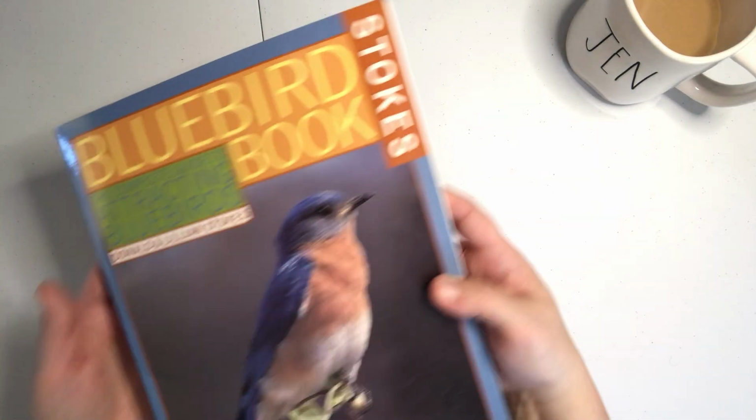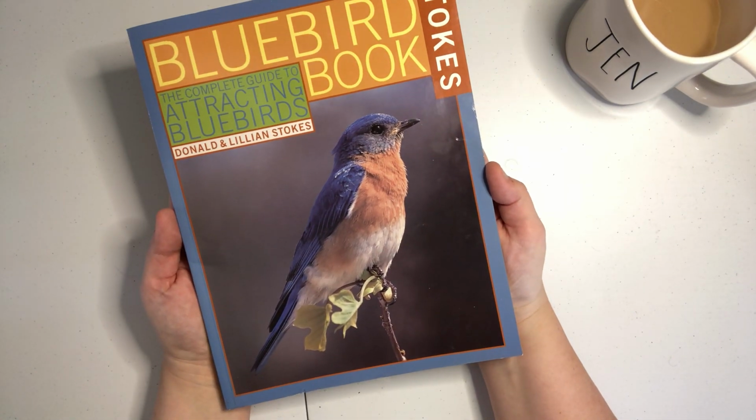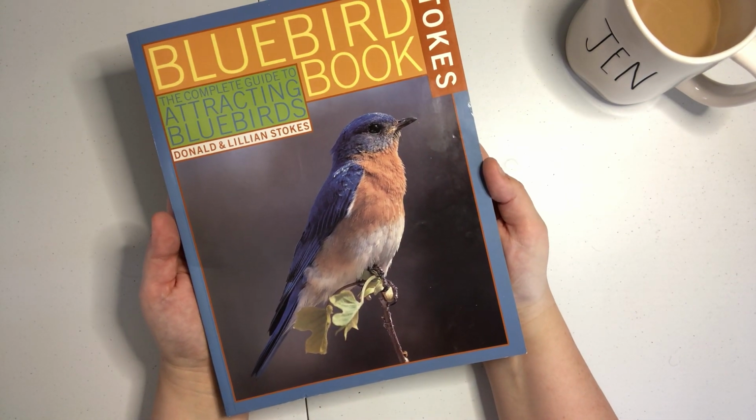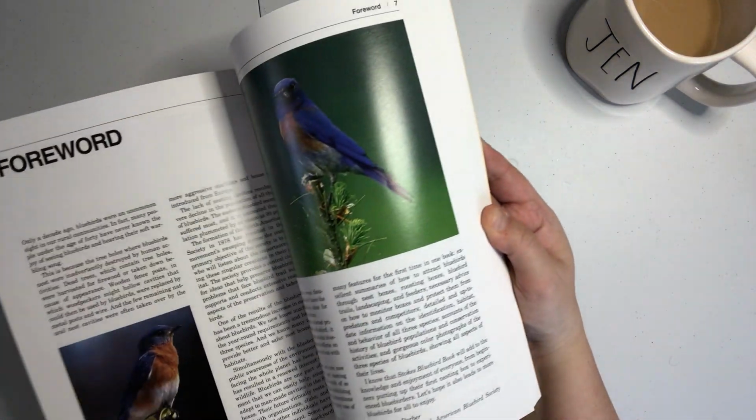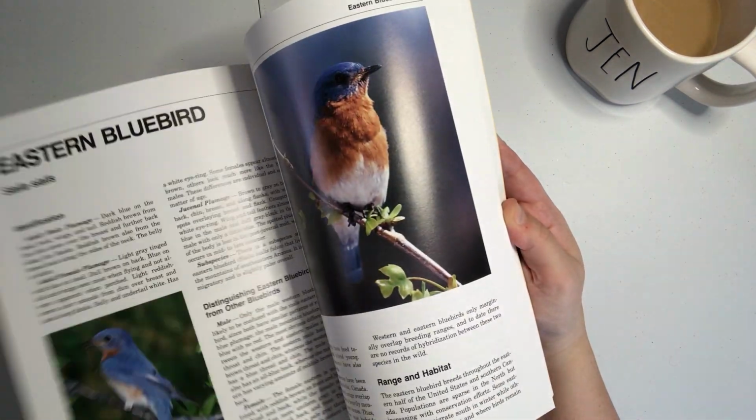Okay. I got this Bluebird book. This is one of those that's probably going to be hard for me to cut up, but the images in here are gorgeous.